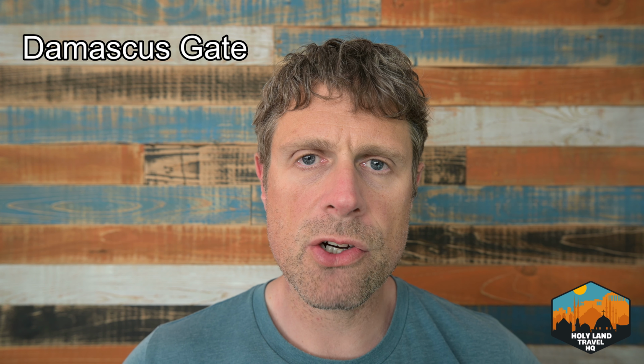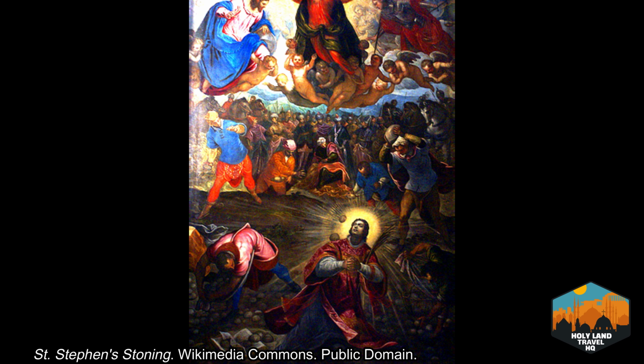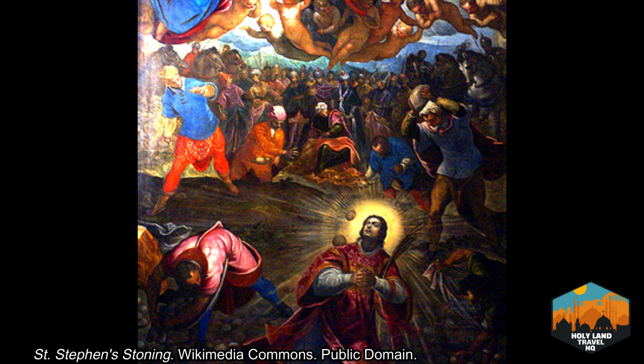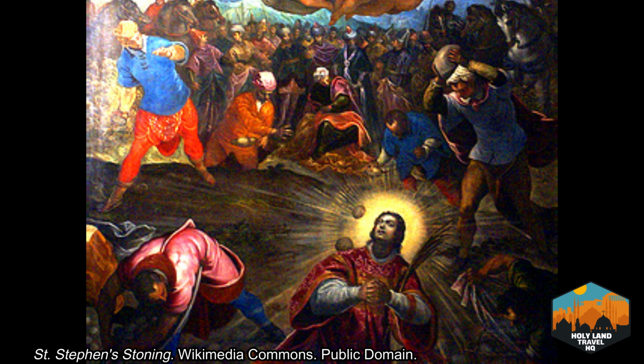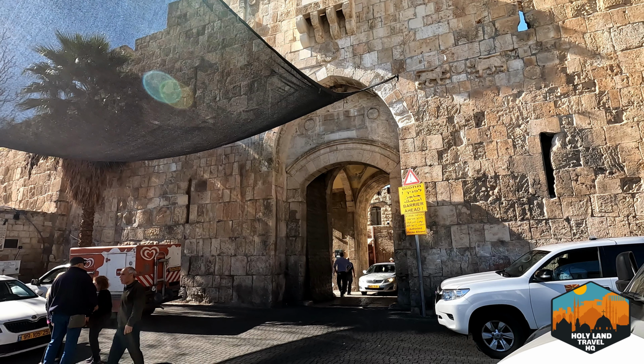During the Crusades, Christians called the gate St. Stephen's Gate, because of the location of St. Stephen's Church to the north of the gate. There are some legends that say Stephen was stoned to death outside the gate. This claim cannot be validated, though, as the gate did not exist at the time of Stephen's death. The other issue is that the claim has also been attributed to Lion's Gate.